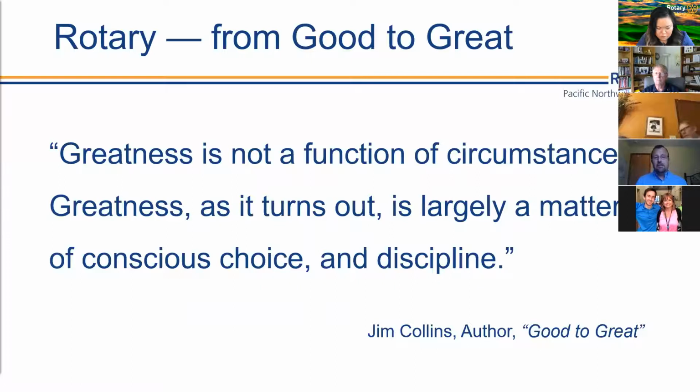Greatness is not a function of circumstance. Greatness, as it turns out, is largely a matter of conscious choice and discipline. So we're kind of coming to the end of really how to grow a vibrant club. And maybe I should have changed the title a little bit: how to grow a vibrant club in this different type of technology that we're using right now.